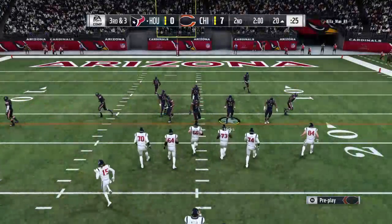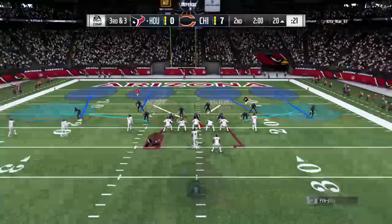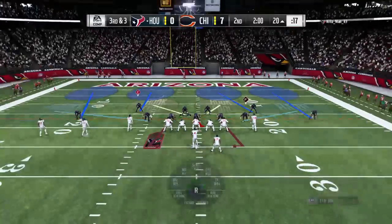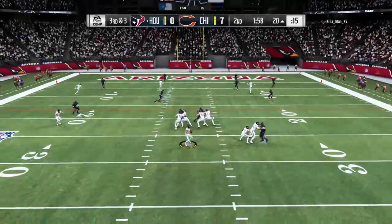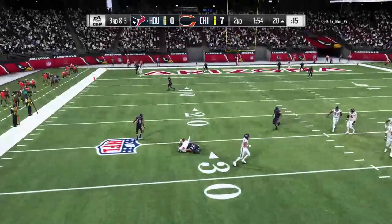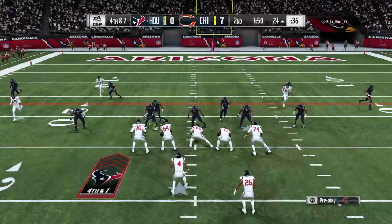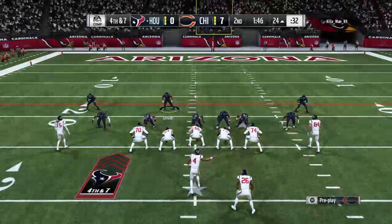Seventh play of the drive now as they come up on a 3rd and 3. Out of the gun, Watson. Buying time to his left. And he's going to have to eat this one as down he goes. Leonard Floyd in there to drop him for a 4-yard loss, and it'll be 4th down.